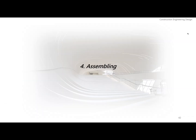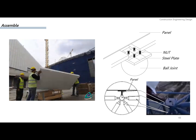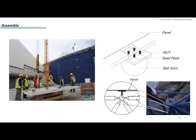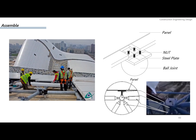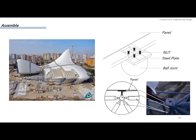The last part of the presentation is assembly. To transport the panels onto the building, large cranes are used to carry each individual piece as it is assembled. 4 ironworkers need to be suspended on the space frame, often without scaffolding, in order to position each of the 4 corners of the panel to the right position.